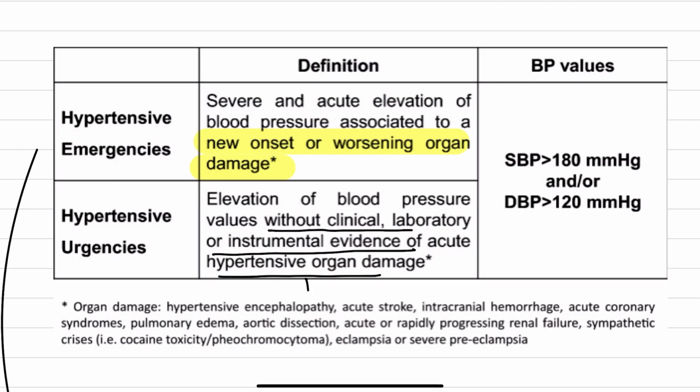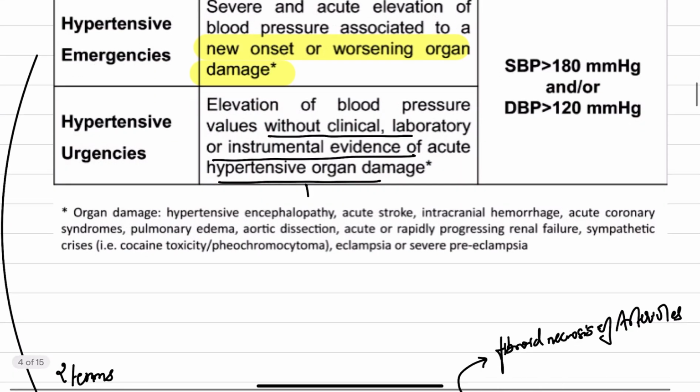What are the organ damages? Like acute stroke, ICH, acute coronary syndrome, pulmonary edema, aortic dissection, acute or rapidly progressive renal failure, sympathetic crisis, eclampsia, and severe preeclampsia. These are the conditions included under organ damage.